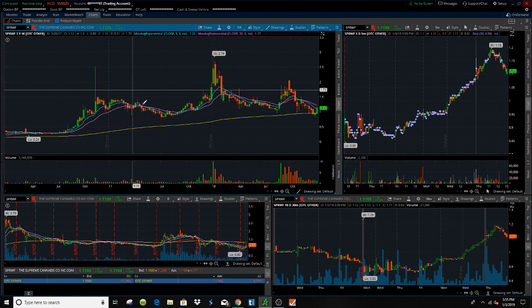But if you can catch either small percentages here, or if you just want to hold it for the long term, I think there could be a possible move higher for sure. But I think this one would have a very good swing trade possibility. So that's why I put it on there.